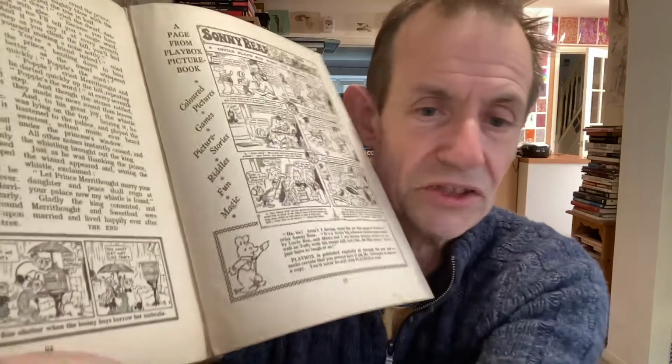And I just think this is just great. An absolutely lovely little annual. Sunny Bear and Mickey, and also they had these occasional one strip down the bottom there, as well as the text stories. Very popular text stories. You've got here, Playbox is published regularly all through the year. And ask Mr. Newsagent. The way they said it, ask Mr. Newsagent.